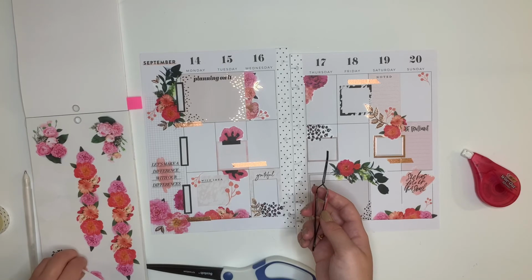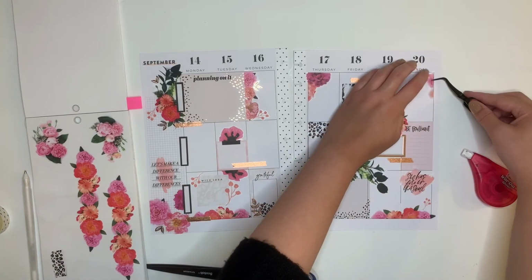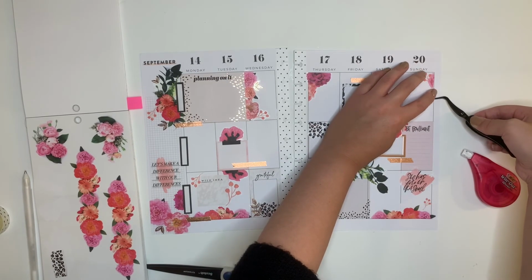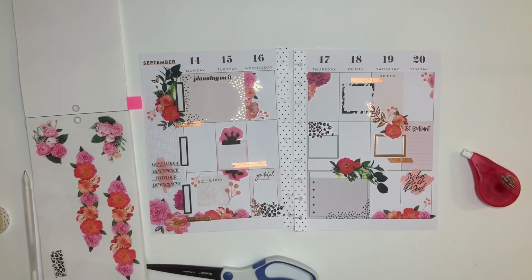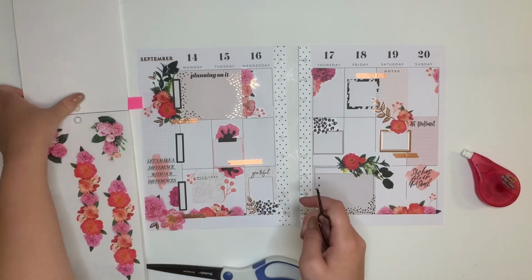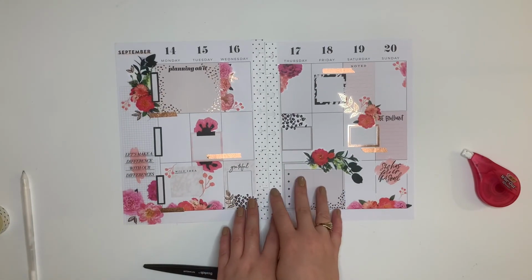Maybe we use one of these sticker scraps and then just give it a little bit more color up here. Yeah, that looks good. I think it ties it all together like that. I'm gonna punch this and then I think we're done. The pages are punched and good to go, and this spread is finished.